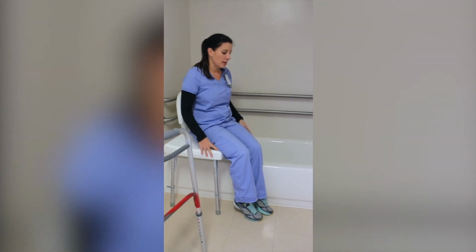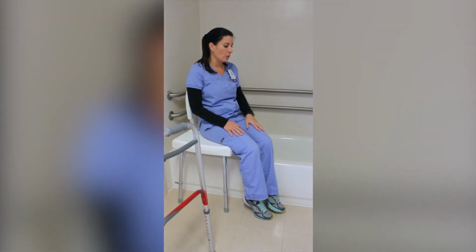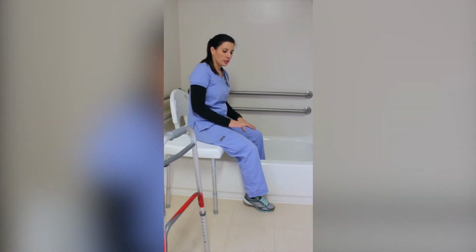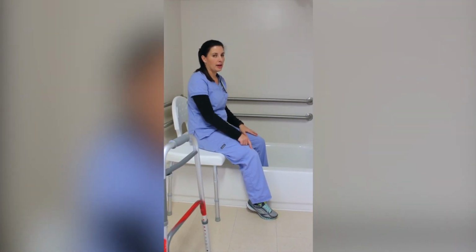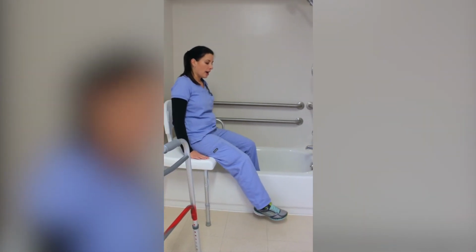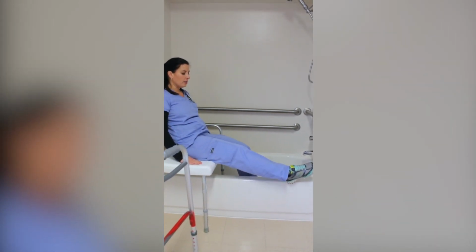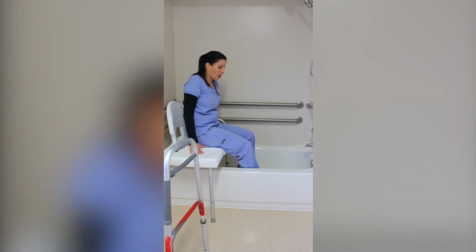So now when you're getting your legs in, with your unaffected leg, you can lift that however you want to get it up and over the edge of the tub. However, now when you get your operated leg in, you just want to make sure that you're not going to bring that knee up higher than your hip. So what you may need to do, if you feel like your knee is going to come up higher than your hip, is lean back a little bit just to clear that leg, all while you're scooting over.